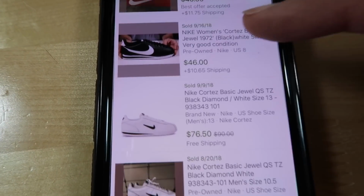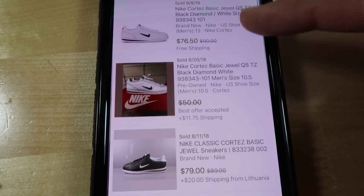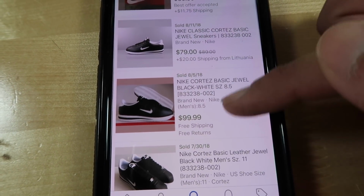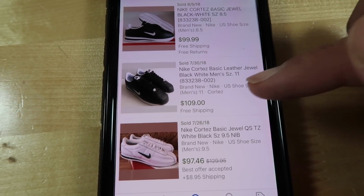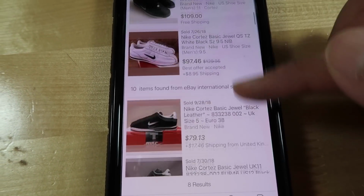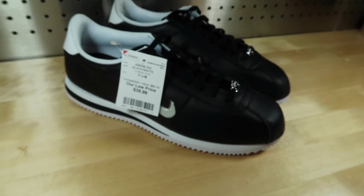Recent. So this one is not it, even though it's pre-owned. You can see the big Nike swoosh there. The white one. Here we go. The black one. So 79 plus 20 shipping. 99. They took a, no, that's not even a best offer. Just buy it now, 99. 109 free shipping, and the rest, yeah, international sellers. So maybe 109.99 range. So there we go.